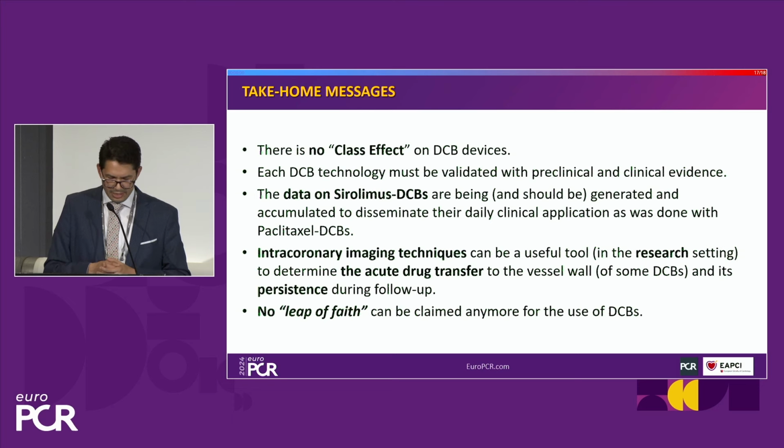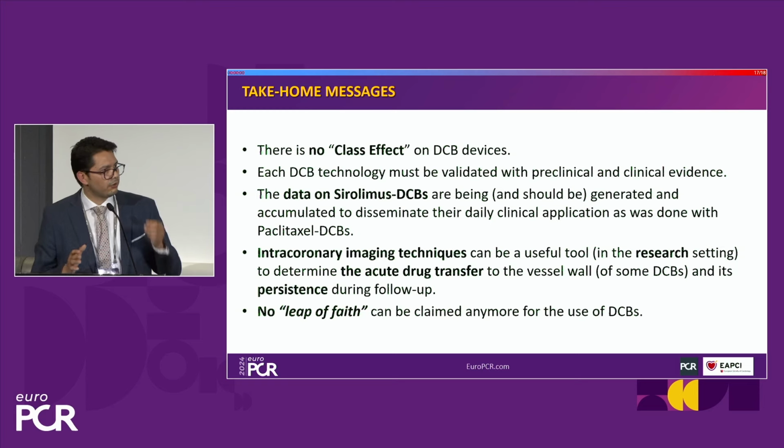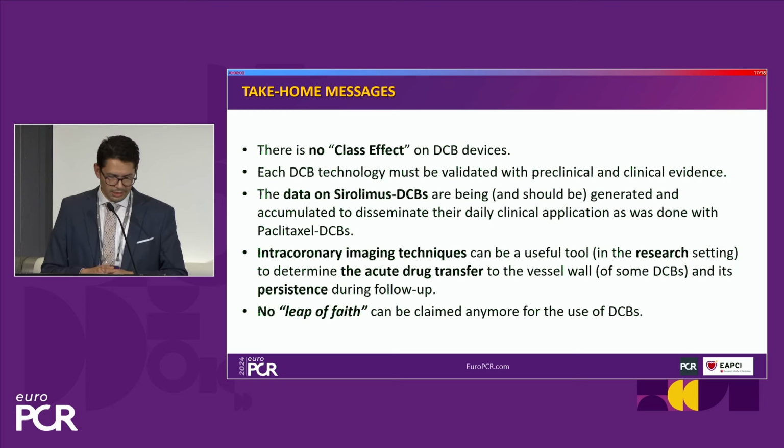And intracoronary imaging techniques can be a useful tool for research purposes, not in our daily practice, to assess the acute drug transfer and its persistence over time. So I think it's fair to say with the data that we have with paclitaxel and sirolimus that no leap of faith can be claimed anymore for the use of DCBs. These are real and they are useful tools in our daily practice.